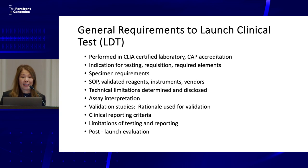In terms of the test design and the validation, the technical limitations of the test must be determined and disclosed with the rest of the description of the test. Assay interpretation also needs to be fully disclosed. Then your rationale for validation, and this can take many different forms, especially with the different variant types that you're going to be reporting on. So SNVs, and copy number variants, if you intend to report on those.